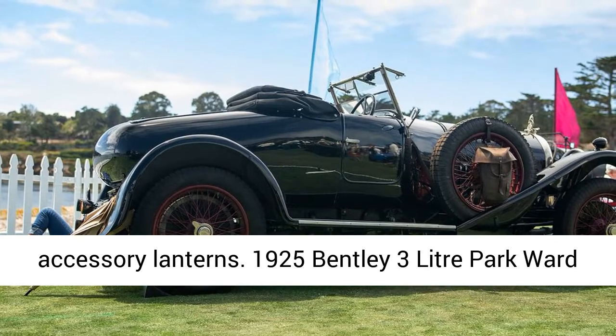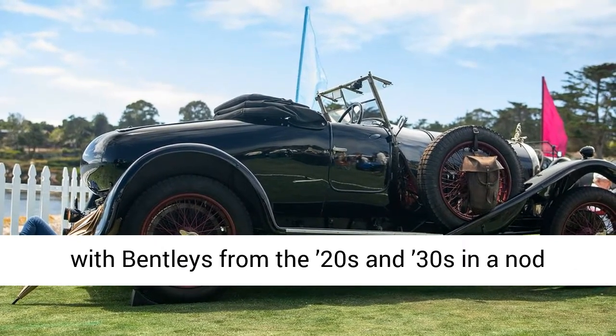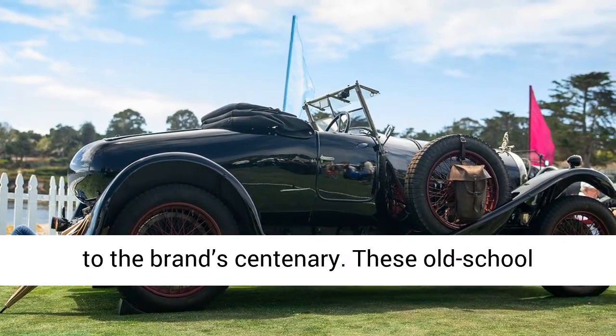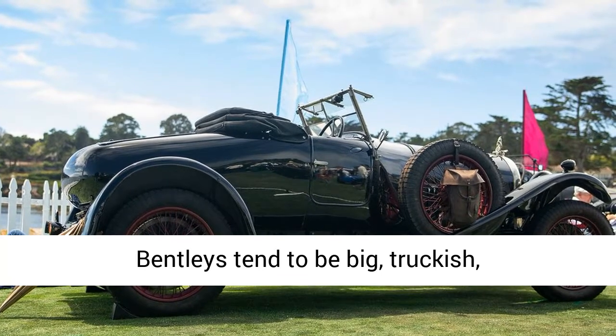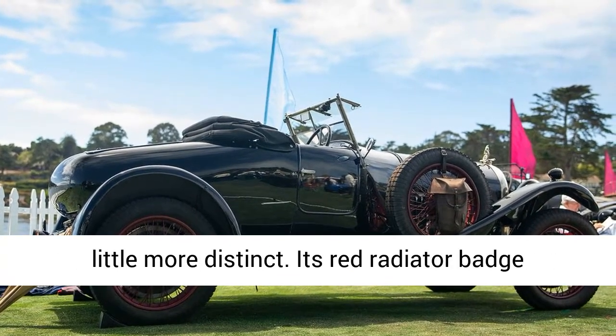1925 Bentley 3-litre Park Ward Speed. This year, Pebble Beach was chockablock with Bentleys from the 20s and 30s in a nod to the brand's centenary. These old-school Bentleys tend to be big, truckish, dark green painted things. This 1925 model is a little more distinct.